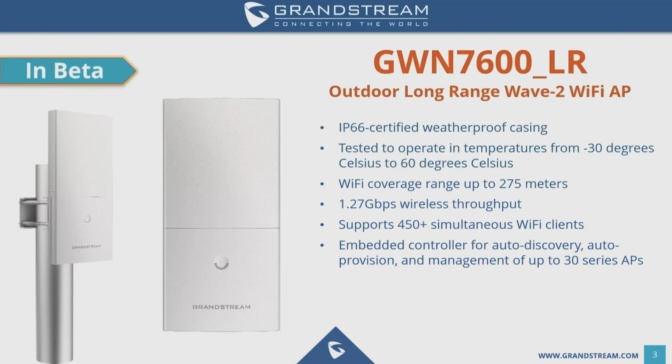This is our first ever long-range outdoor access point made with an IP66 certified weatherproof casing, ideal for use in any outdoor conditions. It's been tested from negative 30 degrees Celsius all the way up to 60 degrees Celsius, with a Wi-Fi coverage range of 275 meters. So again, our first ever outdoor long-range Wi-Fi access point. This is currently in the beta club. I believe that we haven't even gotten the units out yet to beta testers to begin testing. So the safe bet on this product is to expect it at the end of August or the beginning of September for official announcement where you can purchase it.